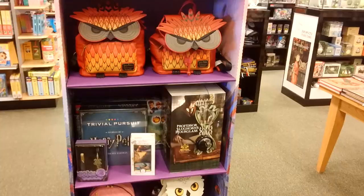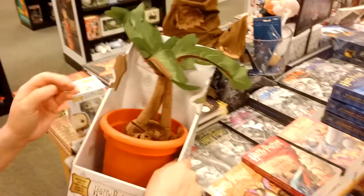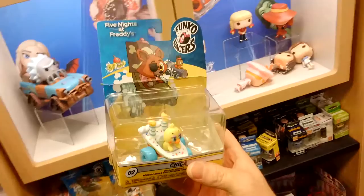Now after we grabbed Filch, naturally we had to take a look around. I still have his backpacks. Look at the Luna one. Yeah. I still have the Fox one. Yeah, the San Diego Comic Con. I like it. Oh, it's a mandrake. That's so creepy. What do you think? Oh, here's those Funko racers. I've never seen these yet. See that? Oh, they're cute.